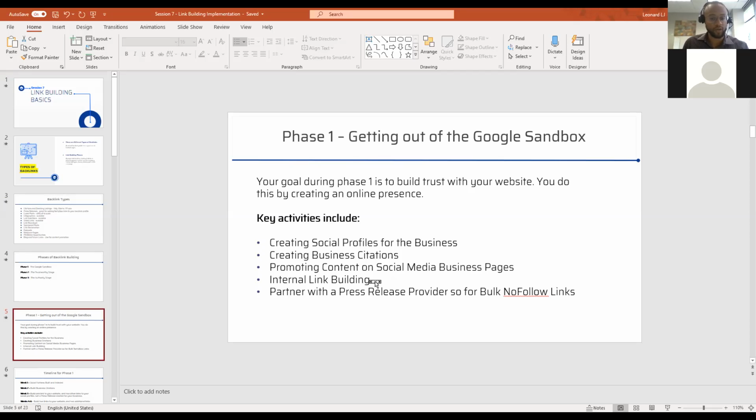Internal link building, so going back to what we discussed on page and technical, making sure that you're properly linking to new content from your old content. You just want to make sure that it's really well connected. And then during this stage, I will also partner with a press release provider to build those nofollow links. Phase one is really where you're setting the foundation for your brand in the eyes of Google, and you're trying to see some big movements with your rankings over time.